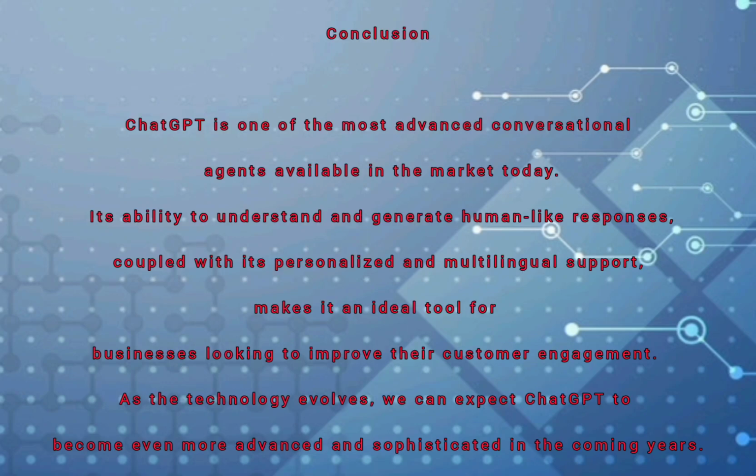users. Conclusion. ChatGPT is one of the most advanced conversational agents available in the market today. Its ability to understand and generate human-like responses, coupled with its personalized and multilingual support, makes it an ideal tool for businesses looking to improve their customer engagement. As the technology evolves, we can expect ChatGPT to become even more advanced and sophisticated in the coming years.